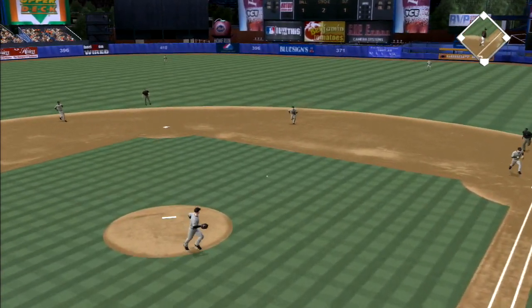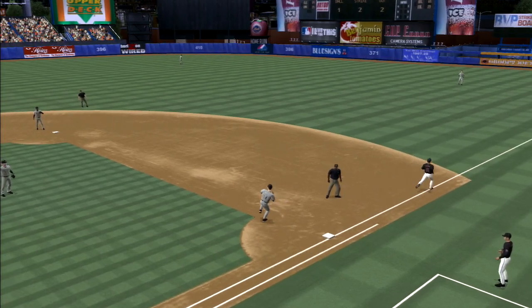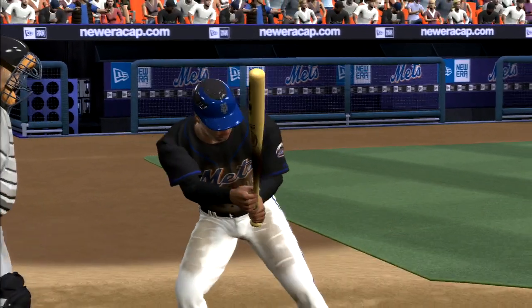Here's a ball chopped toward the second baseman. Barehanded. Throw on to first, 2 gone. Moises Alou will dig in. He walked and later scored last time.